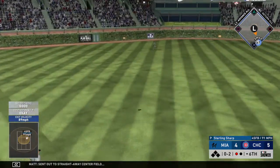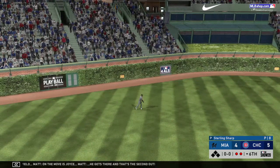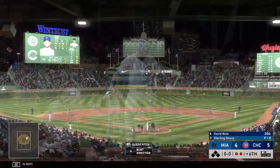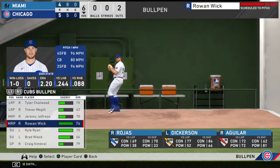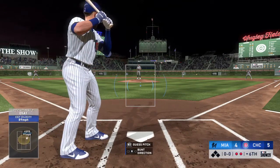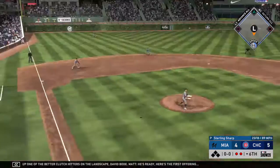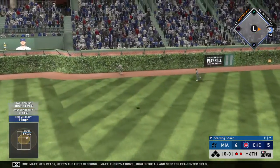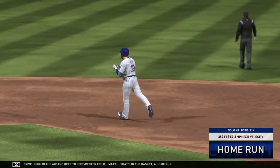Sent out to straightaway center field. On the move is Joyce. He gets there, and that's the second out. The batter, number 13. 2 away now for the Cubs in the 6th, and that'll bring up one of the better clutch hitters on the landscape, David Bodie. He's ready. Here's the first offering. There's a drive high in the air and deep to left center field. That's in the basket. A home run.